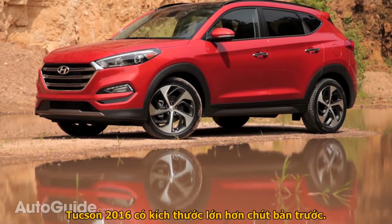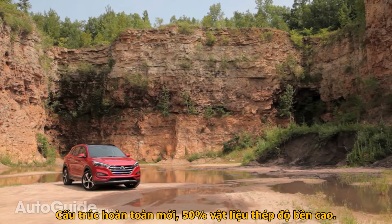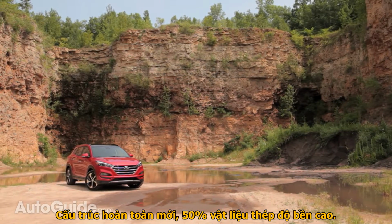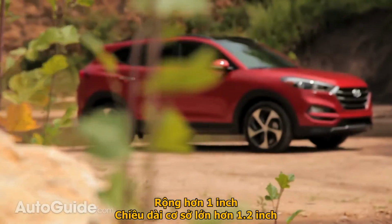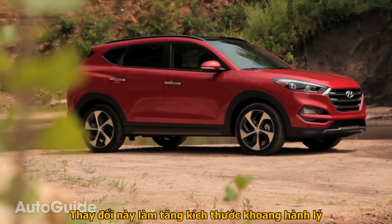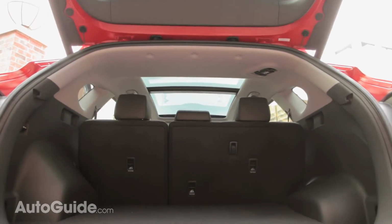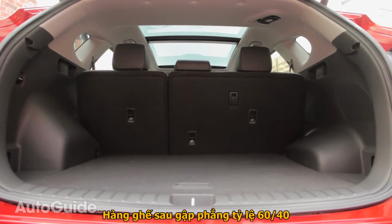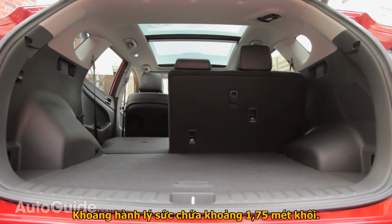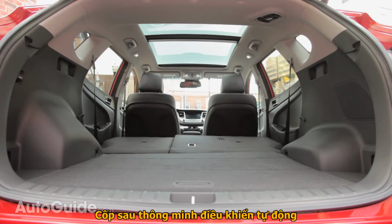Anyway, the 2016 Tucson has grown a little bit compared to its predecessor. Riding atop an all-new architecture that's more than 50% high-strength steel, it's about an inch wider, and its wheelbase has been stretched by roughly 1.2 inches. These dimensional changes have increased cargo capacity significantly, and with the 60-40 split back seat folded flat, there are about 62 cubic feet of interior space, a good bit more than the outgoing model.